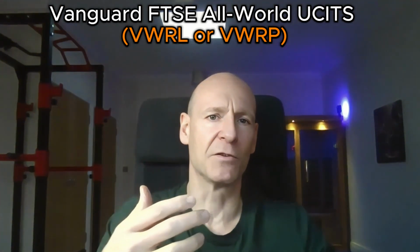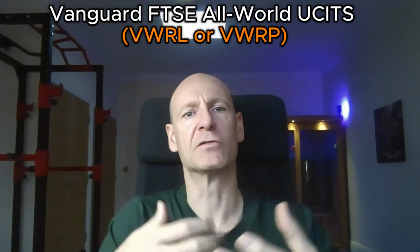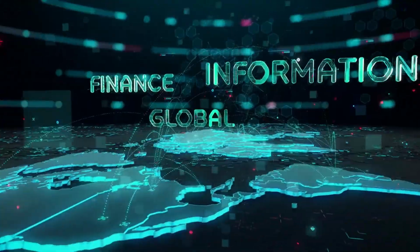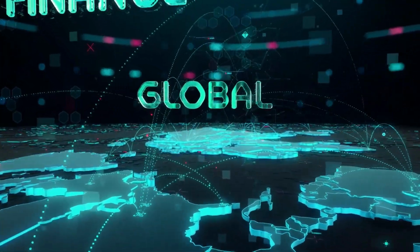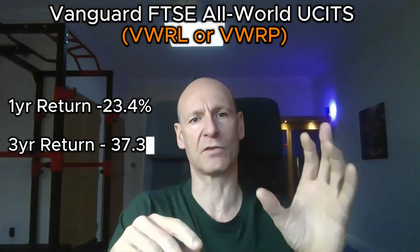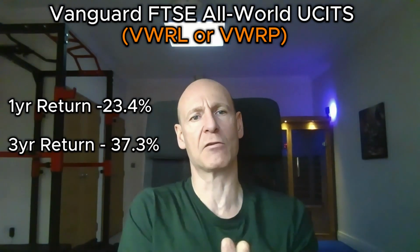This index covers both developed and emerging markets around the globe. We're talking exposure to thousands of companies, big and small, across the entire world. It has provided solid global returns of around 23.4% over the last year and 37.3% over the last 3 years. It has an expense ratio of 0.22%, and its 3-year volatility has been 10.73%. Due to its broad diversification, it tends to have moderate volatility.